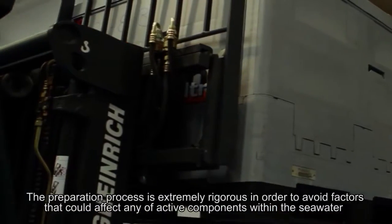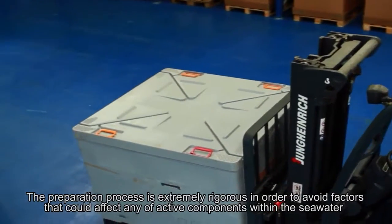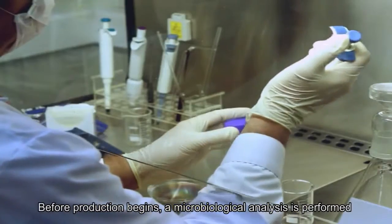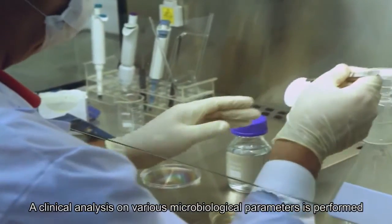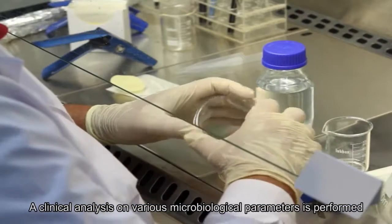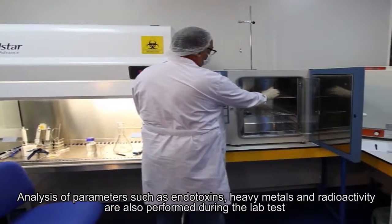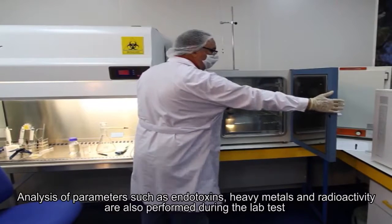The preparation process is extremely rigorous in order to avoid factors that could affect any of the active components within the seawater. Before production begins, a microbiological analysis is performed in a laboratory to ensure the safety of the seawater. A clinical analysis on various microbiological parameters is performed. Analysis of parameters such as endotoxins, heavy metals and radioactivity are also performed during the lab test.